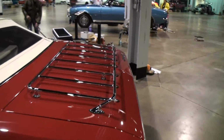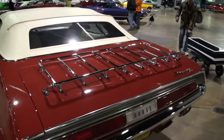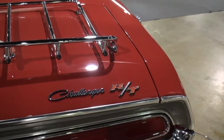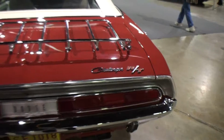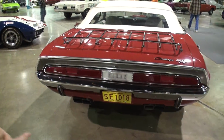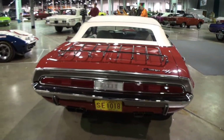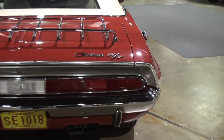The thought is that this was a dealer demo car ordered to Canada. So it's loaded with options from the luggage rack to power windows, power steering, power top, power brakes. Wow. It even has the SE special edition package, and I found an Illinois license plate, nice. SE gives you the special trim around the back of the car and a few other special edition goodies on the car.